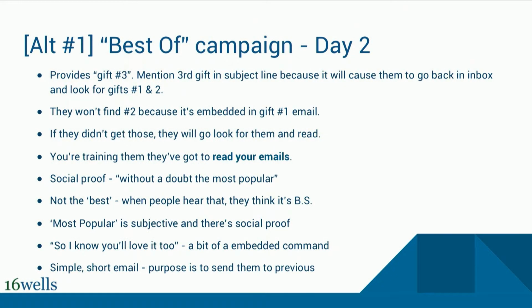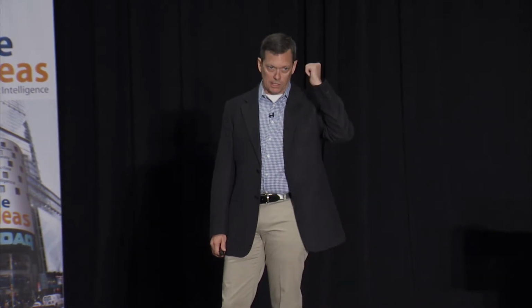You also say stuff to create social proof that others find things valuable. Things like saying, without a doubt, this is the most popular article of this sort on our website, or this is the topic that everybody wants to know about, or anything that might be like that. And you actually do not want to say this is the best anything, because that sets people's BS detectors off. They're like, no, it's not.